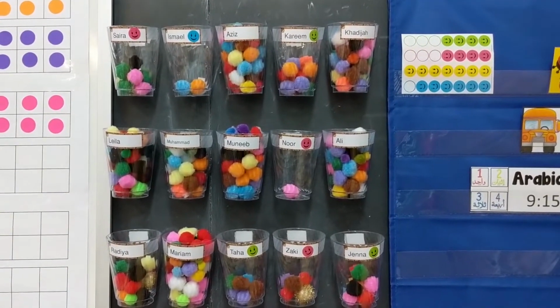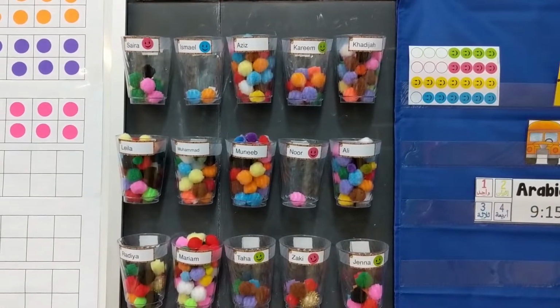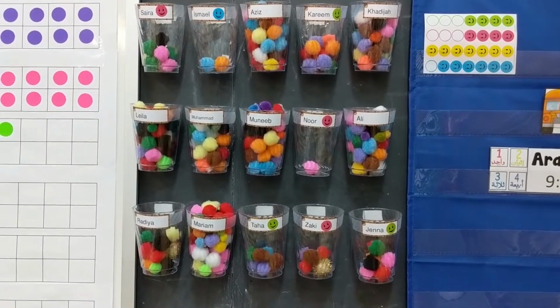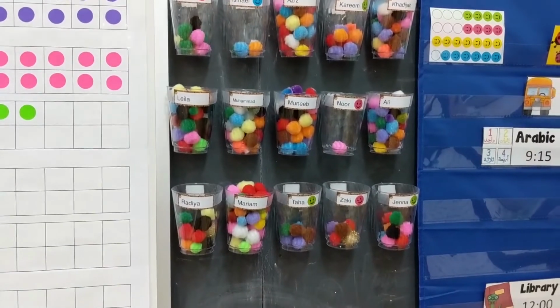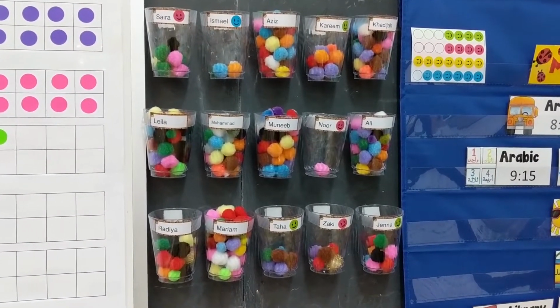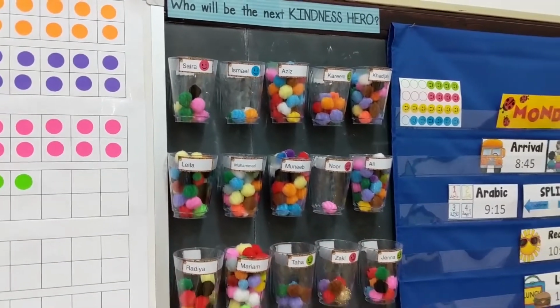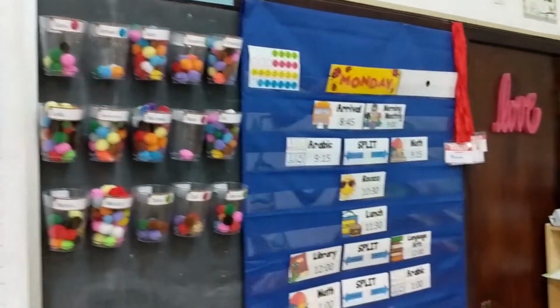That gives me an idea on making sure everybody gets a turn. And then they can be a kindness hero again, so they start refilling up their cups once they were a kindness hero. And then I'm thinking about making a little surprise for them. I want to make some kind of a cape. I have this extra felt kind of material. So I was thinking of making a cape that they can wear to show that they are a kindness hero.